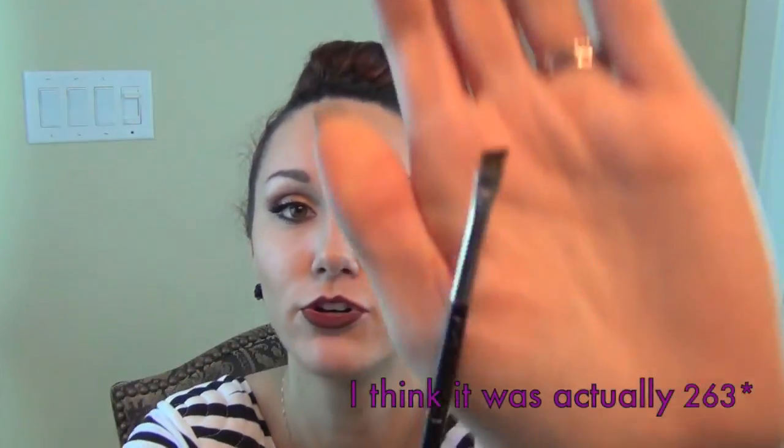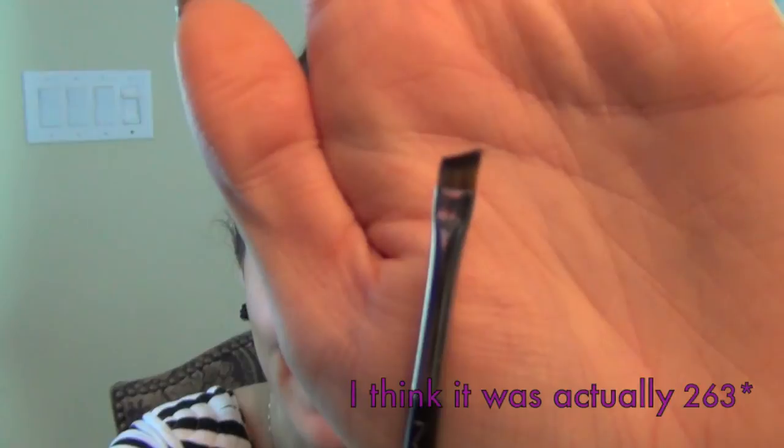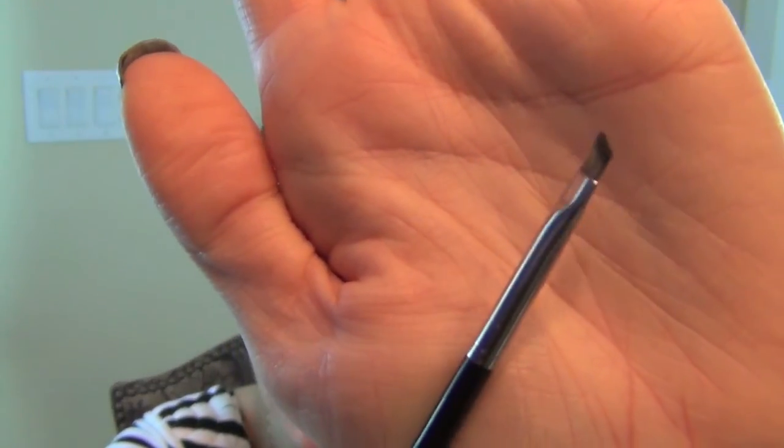This little guy, I'm gonna say, maybe it was a 203 or a 208, I don't know, but it is just the angled little guy like this, and he used to be my go-to. We were BFFs every single day. Me and this brush, every day I wore makeup, he was my BFF forever, and ever since I got a new brow kit from Sigma, I have not been using him anymore, but he is great for eyebrows. Any angled brush will do you great for your eyebrows.